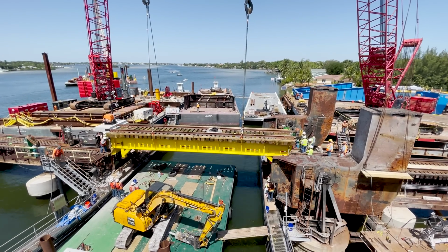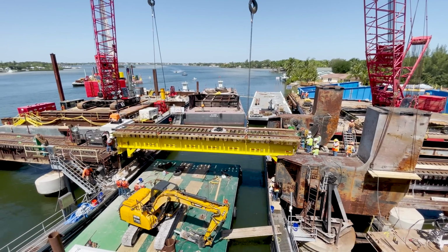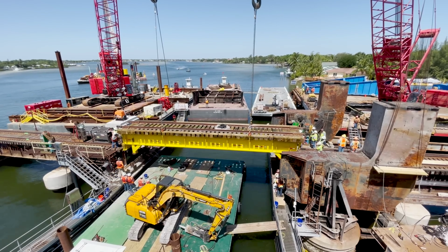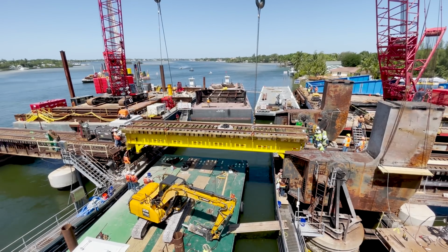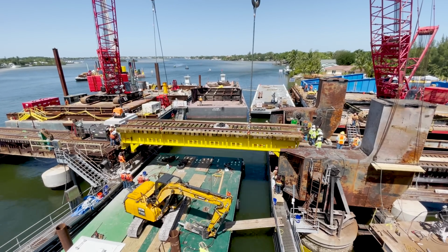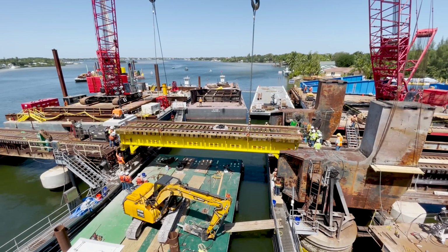For the next month and a half or so, a temporary span was used while preparations for the new bascule were made. This temporary span was removed twice a day to let boaters pass through. This was it being placed for the first time.